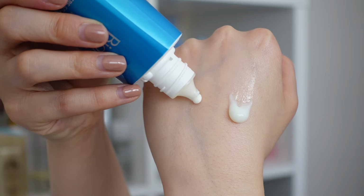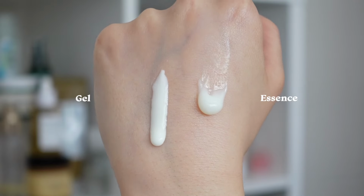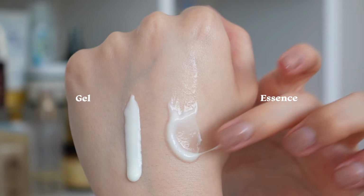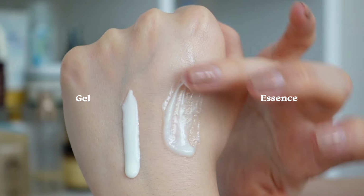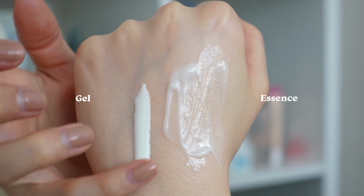This one is not as mainstream as the Essence, but it has been around for just as long. And no, this one isn't just a bigger version of the Essence. It's actually a different formula. Texture-wise, I feel like this one is a little bit more liquidy or lotion-like. It kind of just runs down the skin a little bit more compared to the Essence. And while the Essence is a little bit more translucent looking, the gel has a bit more opaqueness to it.